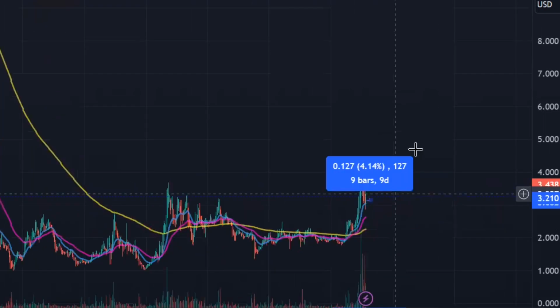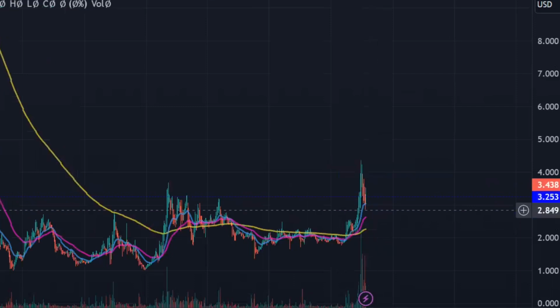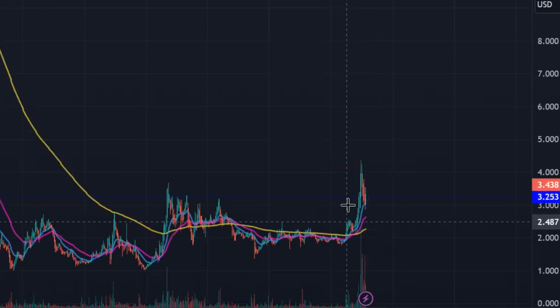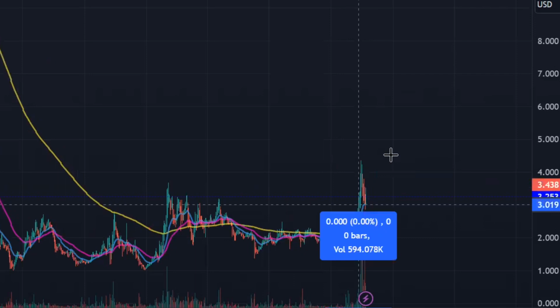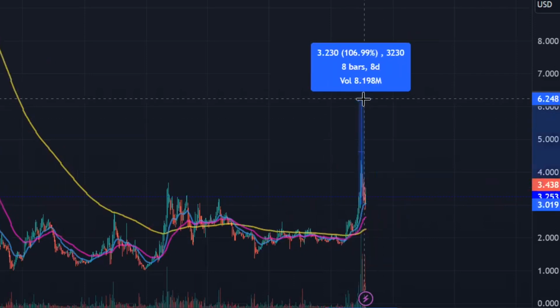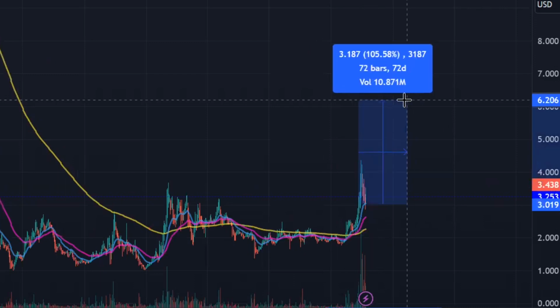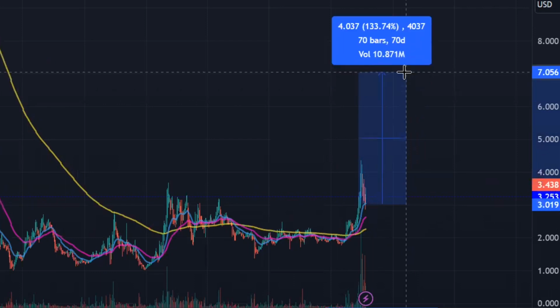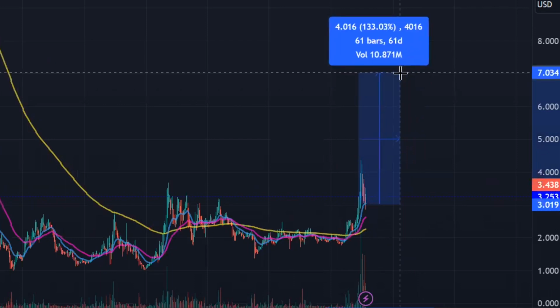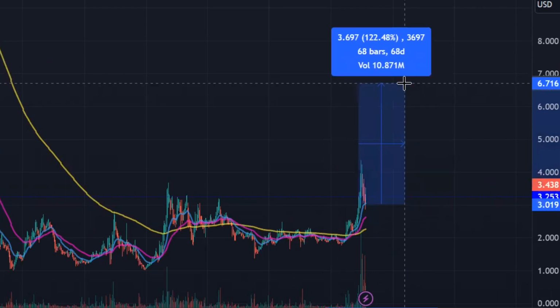Oops. Sorry, let me get this ruler going again. So if we go over, so over here we are 19. We'll just go to January 19th. So, I mean, really, that's very possible. That could happen in the next couple of months. We could be back up to the $6-7 range, easy.